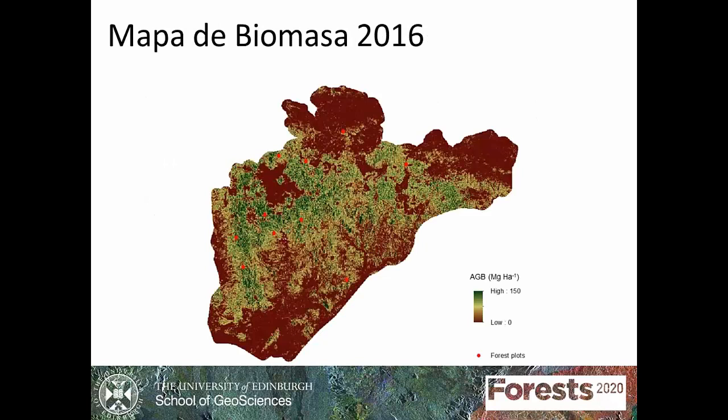So here is our first biomass map for the Sierra del Tigre area. The green areas are the high biomass plots, and the brown areas are associated with agricultural areas. This is just a first run of the biomass maps for this region, and it still needs quite a lot of work. But it's just to give you an example of how this information can be used to produce biomass maps of the areas we're working in.